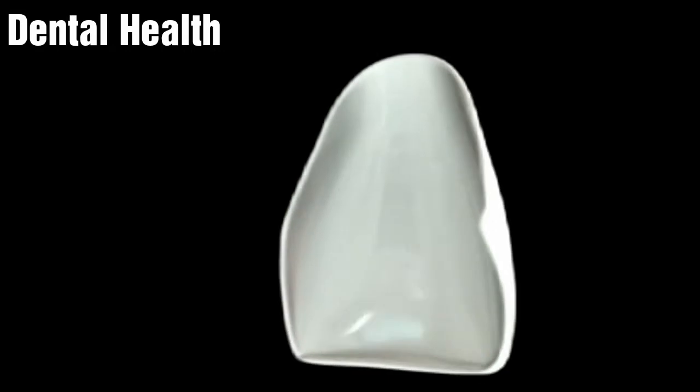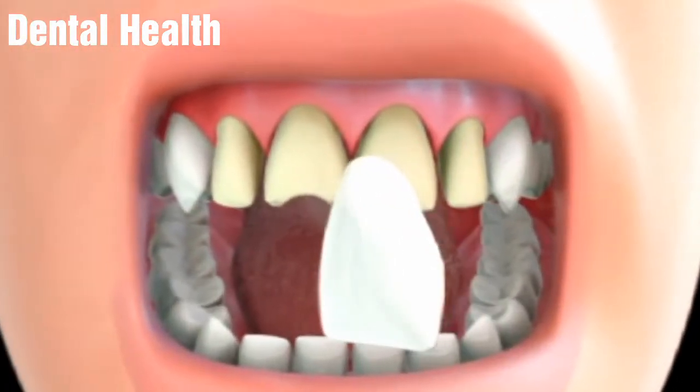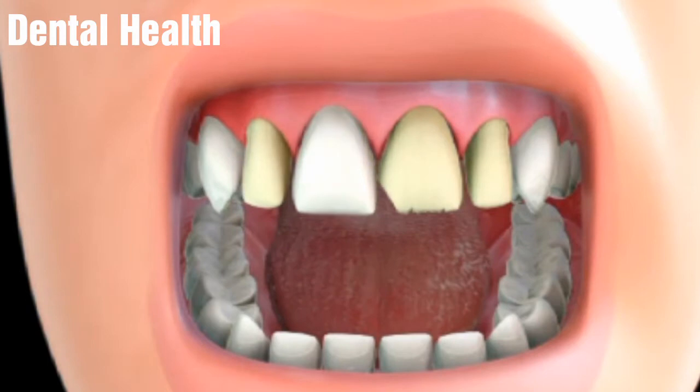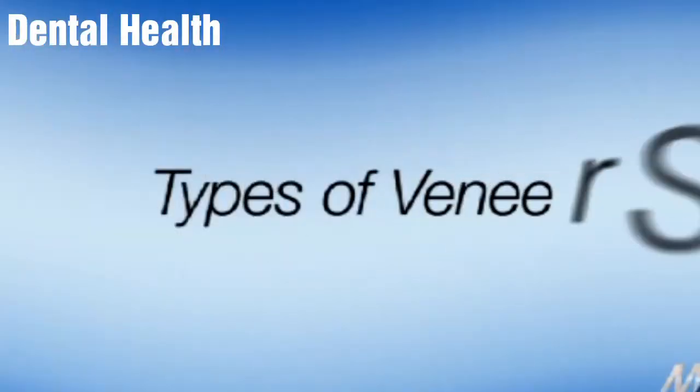Veneers are custom-made, tooth-colored shells that are bonded to your teeth with dental cement or bonding adhesive. They cover the front surfaces of your teeth and can help improve your appearance and smile by covering up a tooth that is discolored, misshaped, or worn down. Veneers can also close gaps between teeth or repair a chipped tooth.